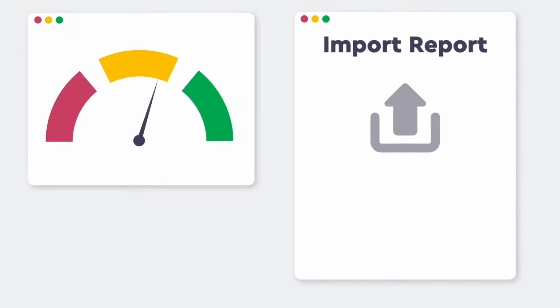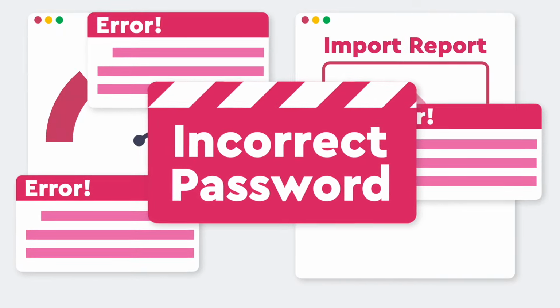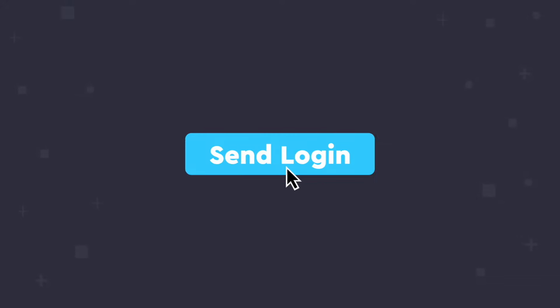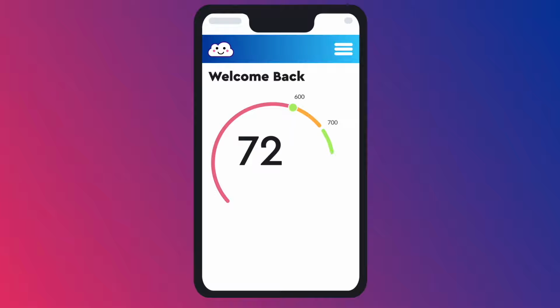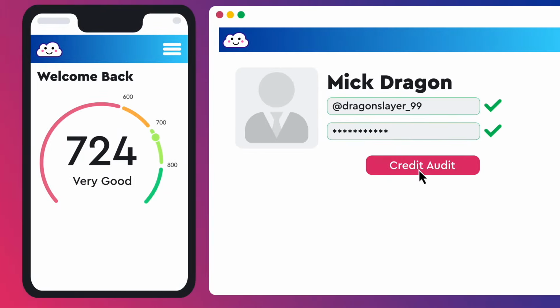We heard your frustrations about credit monitoring and importing reports and all those error messages that the password is wrong. Well, guess what? We solved all that. With just one click, you get them into credit monitoring fast. And when you go to run your credit audit, the correct username and password are already there. So no more error messages.